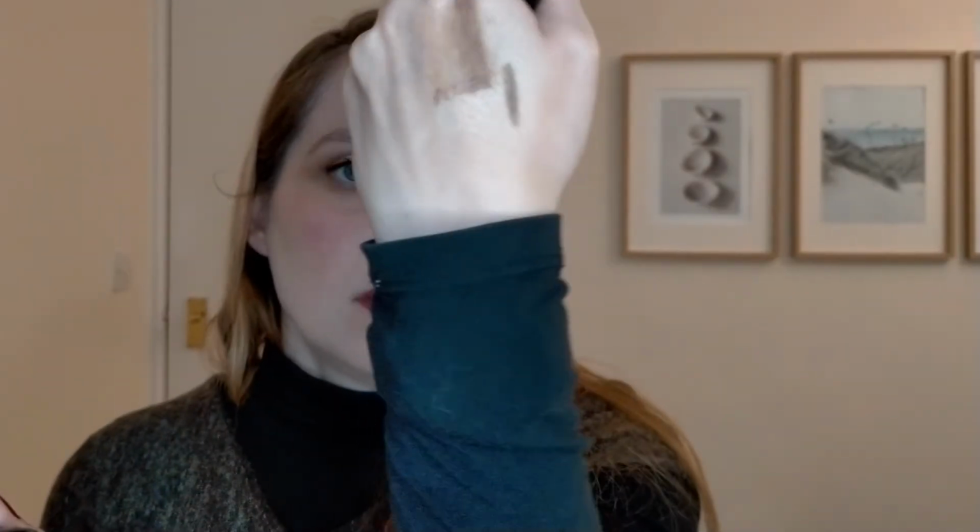And then this side. Okay, this one feels a little bit hard. So that's the liner part. I think it might go a little bit softer as you use it. Yeah, it's definitely getting a little bit softer. Still feels a bit hard. I don't know if I'm gonna like that, but I'll try it. Definitely like the brow gel.